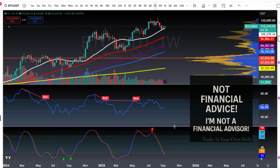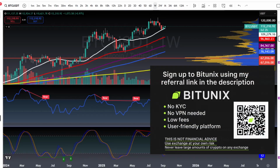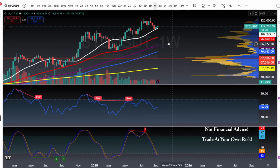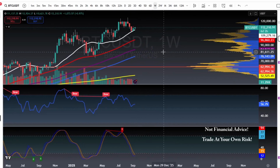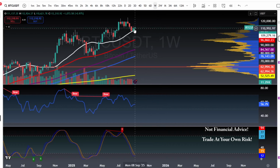Alright guys, it's about 7 p.m. Eastern time, and the price of Bitcoin is at $112,210. Yesterday we had the weekly candle close, and we closed bullish. We were able to close above the 21 moving average. Right now, it's currently at $109,279, and so far the new weekly candle, even though we're only a day in, is also green. So this kind of shows that maybe we could continue going up from here.